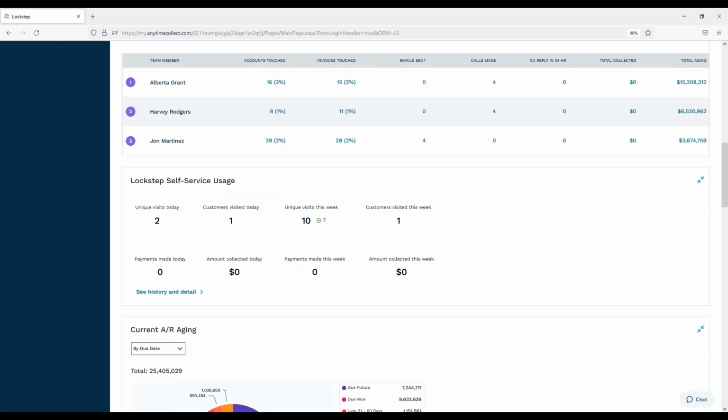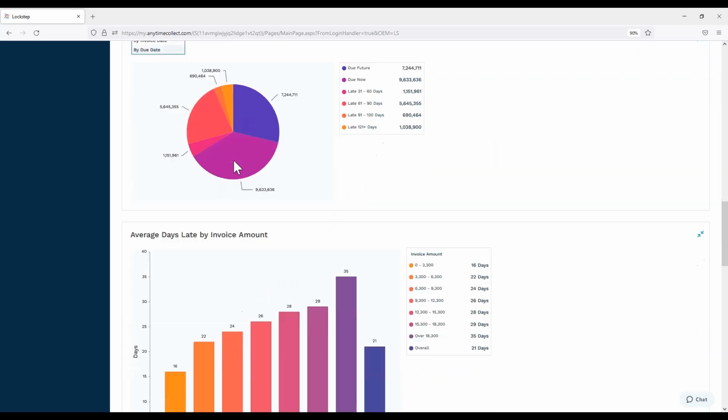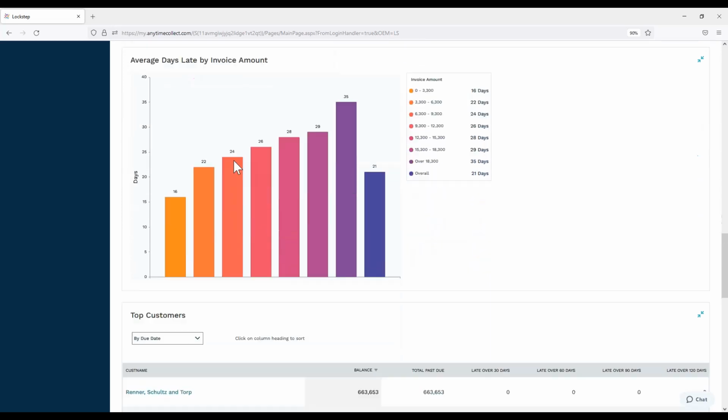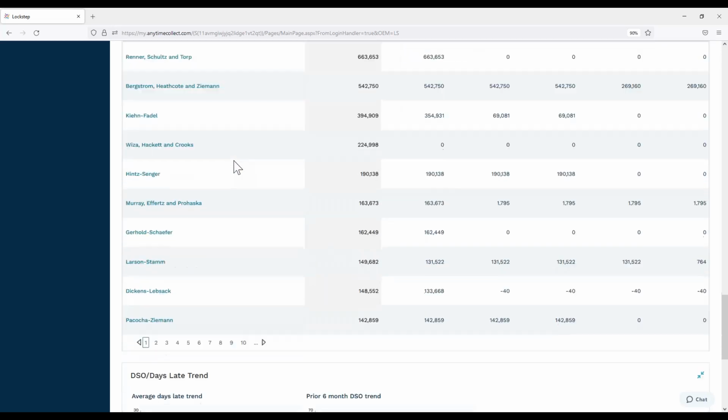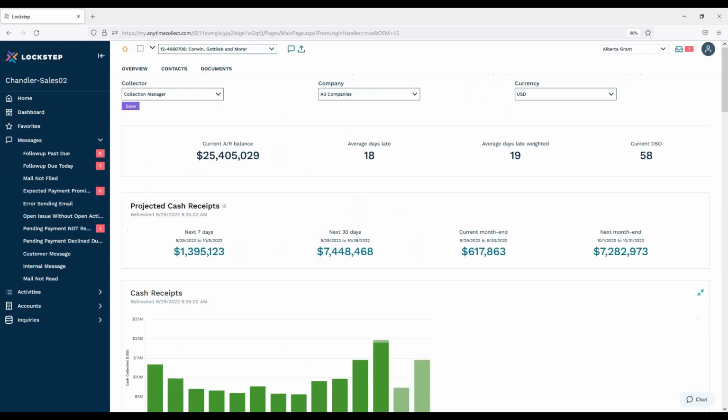You can also see self-service usage, so how many visitors today versus this week, as well as payments made today versus this week. You can view your current AR aging by due date or by invoice date. You can see your average days late by invoice amount, who your top customers are, as well as your average days late trend and your prior 6-month DSO trend. So other things to highlight that we would go into a little more detail on a full demo would be what we call alerts, which allow any kind of reporting out of the system to be emailed to you with a spreadsheet attached, as well as things can be marked to be added to your favorites.